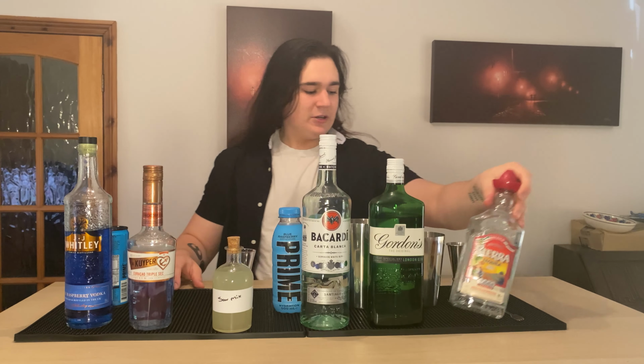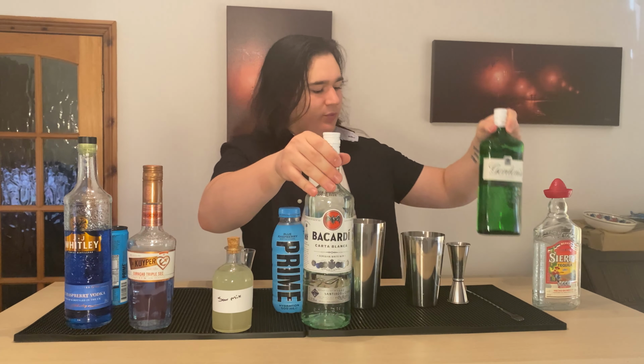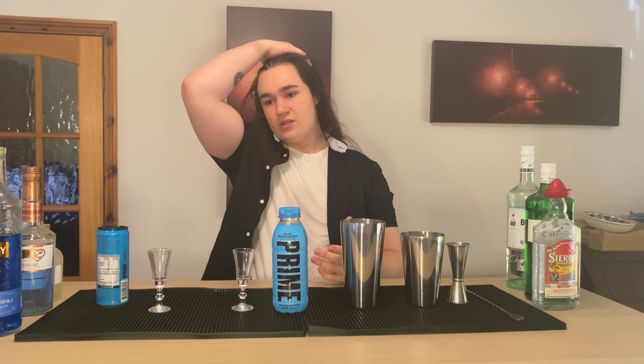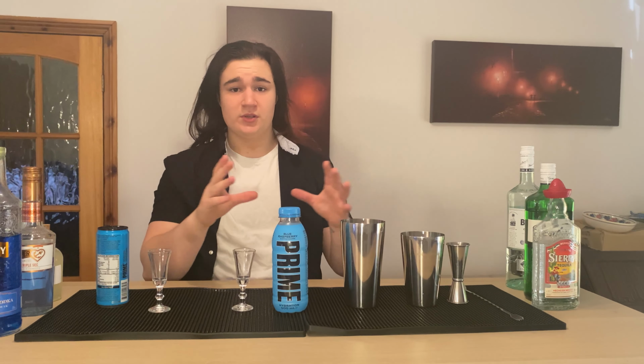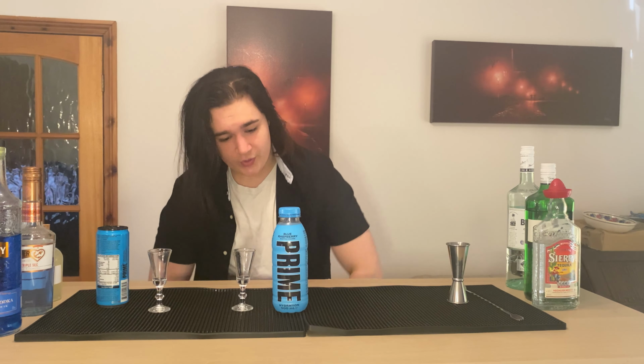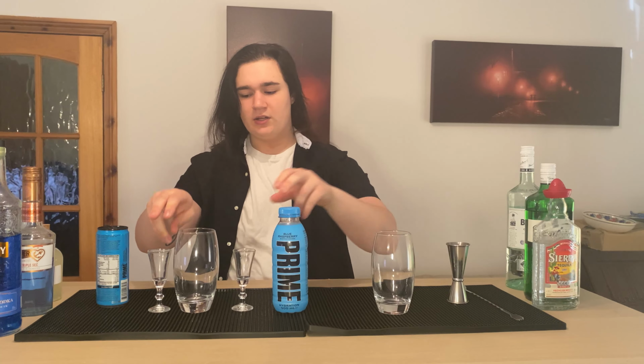Now, I've really made a mess of this. Let me move these out of the way. Now, because we're using gin, we're not going to shake the cocktail because gin's quite delicate. So if you shake it, you can bruise it and you can lose all those beautiful top notes, which we don't want to do. So we're going to get rid of the shaker. And instead, we're just going to make the cocktail in the glass.